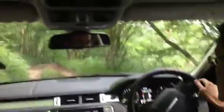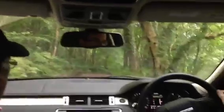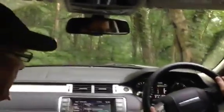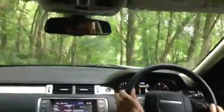Ones I don't like: see this bump coming up and then a dip, and there's also a dip on the right side. So that's fine, at that sort of speed. That's not going to be an issue in the Discovery though. No, it's getting used to the slight difference in height. That actually felt like we had a wheel off the ground there for a second as well.